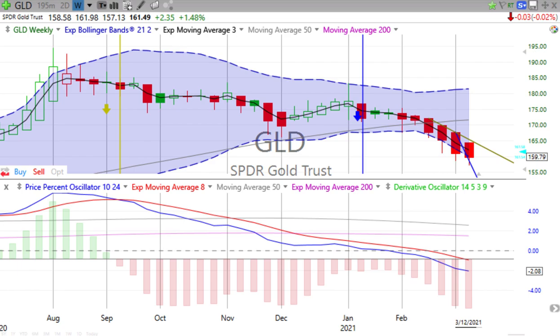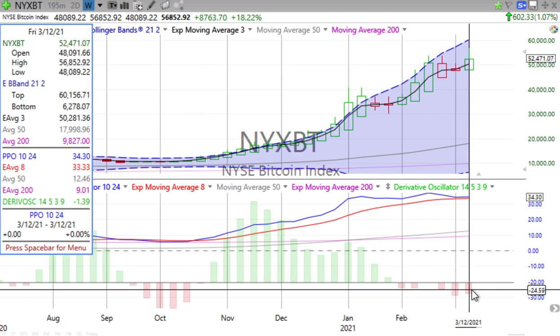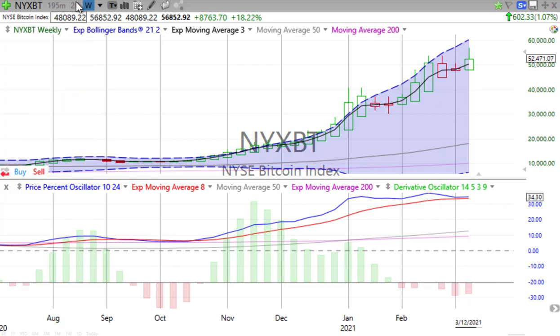Now lastly, for you Bitcoin fans, Bitcoin up a little bit, 1.07%. You guys remember the beginning of the week when the price percent oscillator was trying to cross over? We told you, hang on. You don't have a weekly vertical crossover until the end of the week. Well, it pulled back through and we didn't have one. Price percent oscillator moving along pretty flat, still above the red signal line. Derivative oscillator losing a little bit of downward momentum.